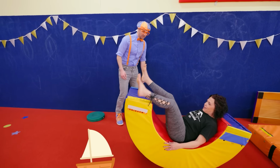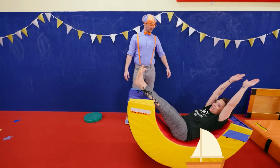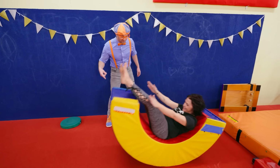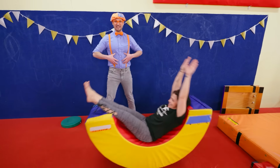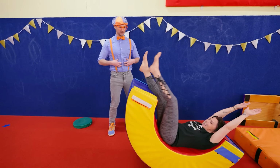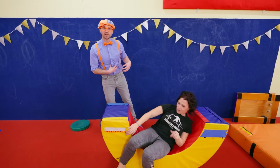So we're gonna put our feet up here, and this is called our hollow shape. Okay. And we rock back and forth, and this is so good for our tummy muscles. Wow. Look at us rock. So get your core strength nice and up there, because somersaults, you need some core strength, right? You have to use your tummies.